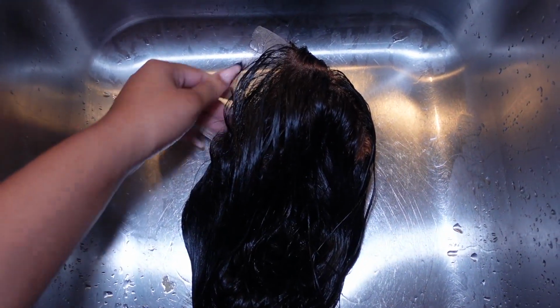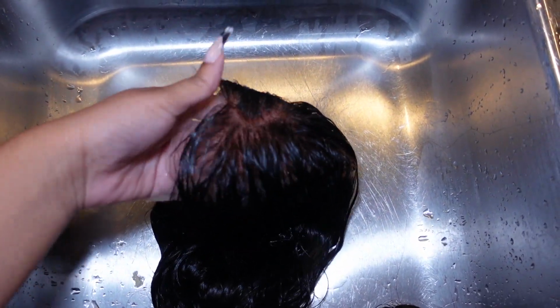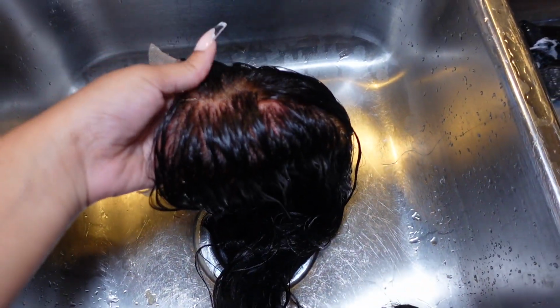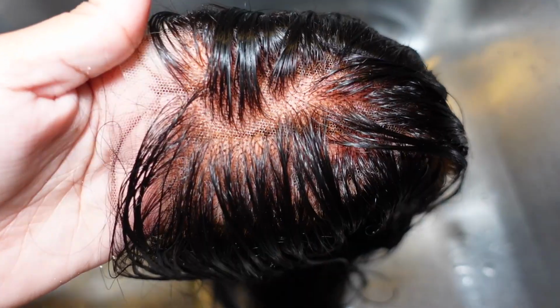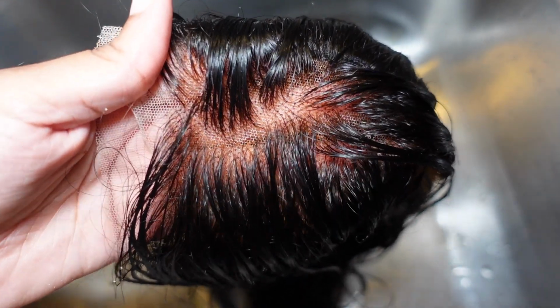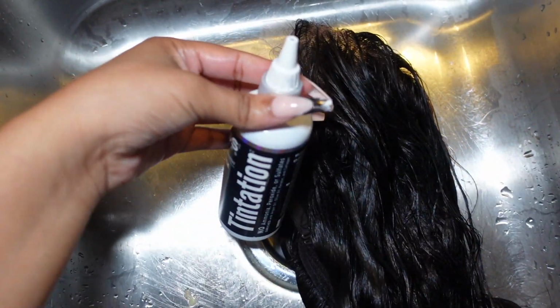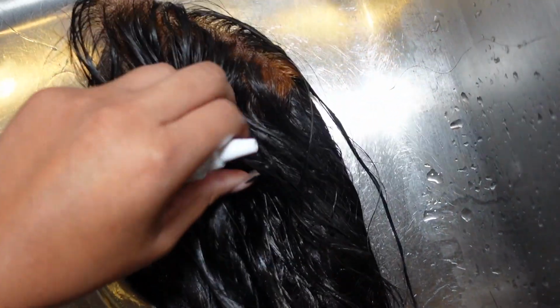Okay, baby, so this is the wig. I did bleach the knots, but as you can see, I definitely over bleached. I was talking to my aunt and I got a little distracted. So this is the hair right here, and it is slightly over bleached, but I am about to go in with some black dye and dye it jet black and then fix the little imperfections like this. I'm just gonna put black over it.